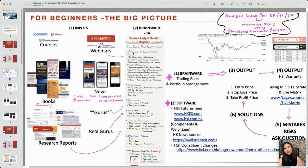Today, I'm going to be covering just 3 simple technical analysis tools that you can use, very basic, that you have used in the Malaysian market that you can use in Hang Seng as well to trade the Hang Seng index. Brainware number 2 is trading rules and portfolio management. And also I added a few new things onto this slide. Software, you've got your Hong Kong exchange, the HSI futures feed. Components and weightage is over there. Hong Kong news source from Mr. Johan in our last session. Hang Seng constituent changes in that link over there.